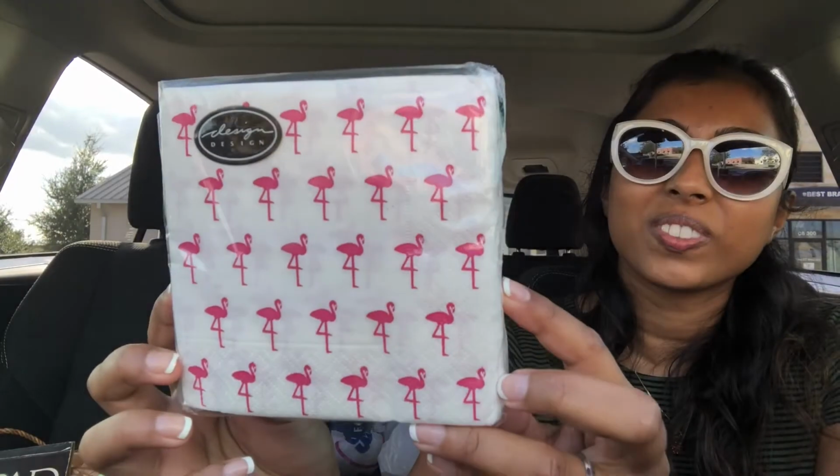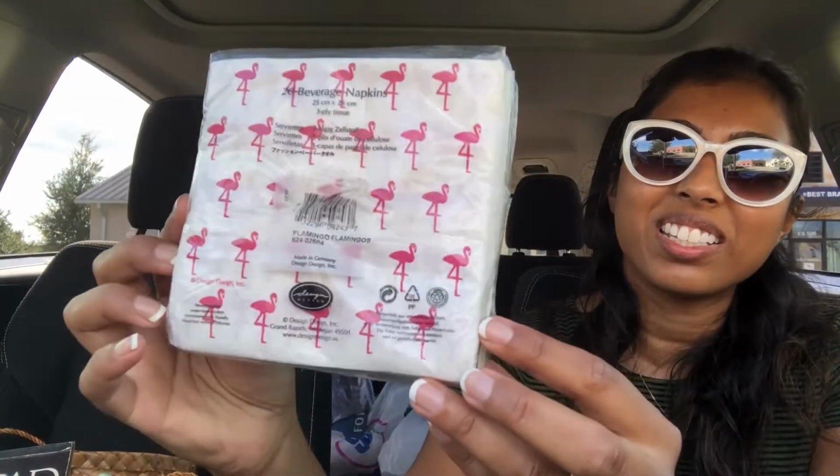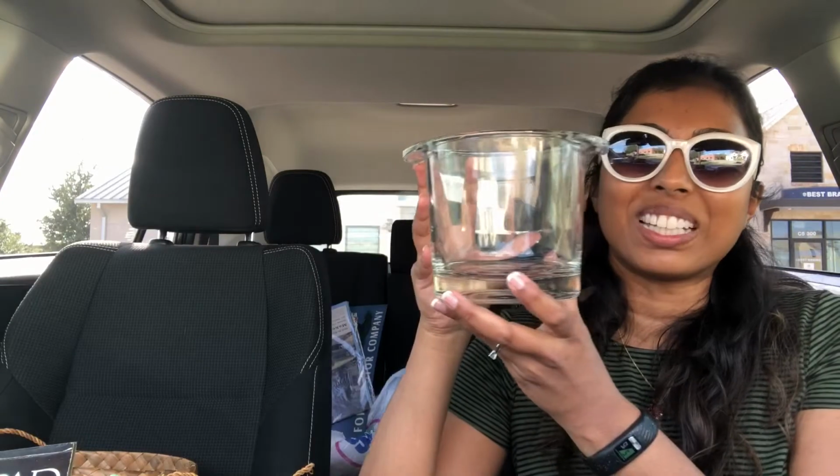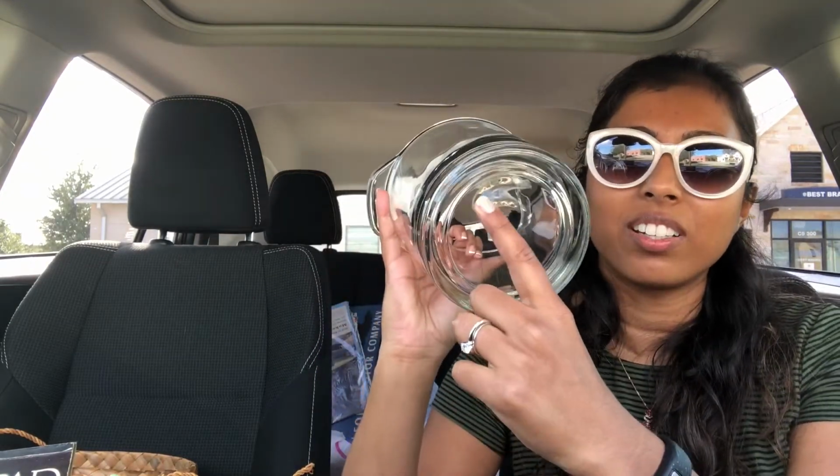I got these adorable flamingo napkins. What's the brand here? Oh, it just says Designs is the brand. It says made in Germany. So here are the napkins, and then here's the back. Yeah, the brand was just Designs. There were 2 boxes of those stirrers. And then here is a little ice bucket, and it does have an etching on the bottom that says France here. It's hard to see, I'm sure.